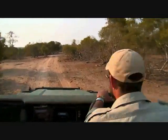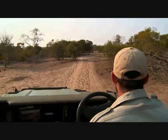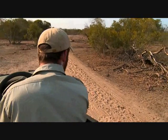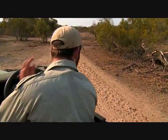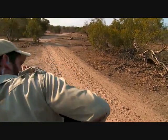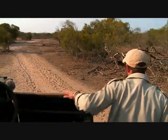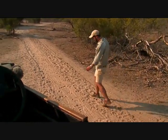I might try and stop here and show you some tracks of an animal whose feet we seldom get to show you. So I'm just going to jump out the vehicle quickly. Can you get to this one here, Andrew?